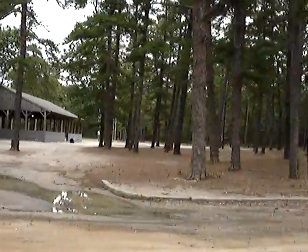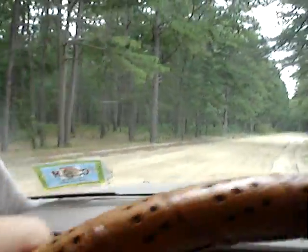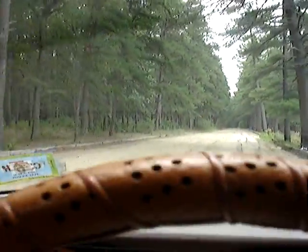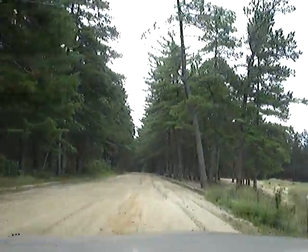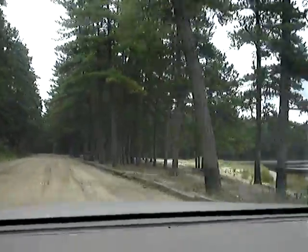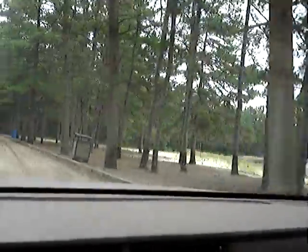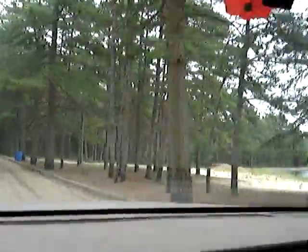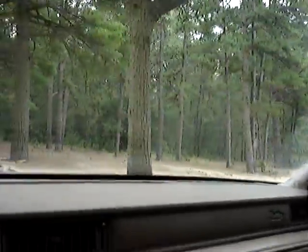There's the big picnic pavilion. I guess a group can come in and rent that or something from the city for a day. The lake is still low because they never finished the project up here where they had to repair one of the dams. There's somebody on a dirt bike, which is illegal.